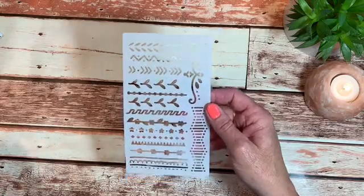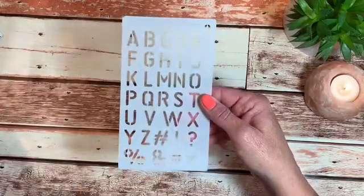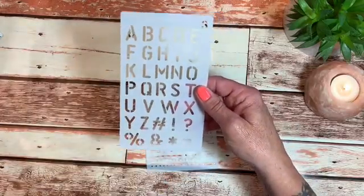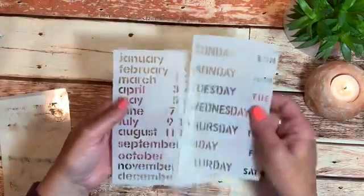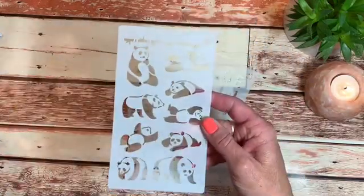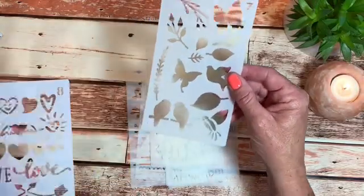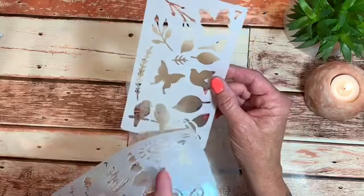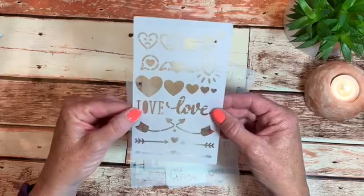Again, more shapes, florals, deco, more letters, some symbols, smaller days of the week. So yeah, those were letters. Okay, so we've got months and then the days of the week, some dates. It's cute with the panda bears. Those are really cute. And the butterflies, I like this one, and I like the birds. And the hummingbird, look at that one. This will be fun. And some more love, some hearts.